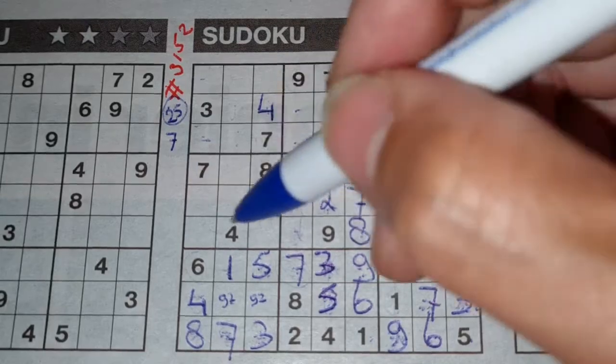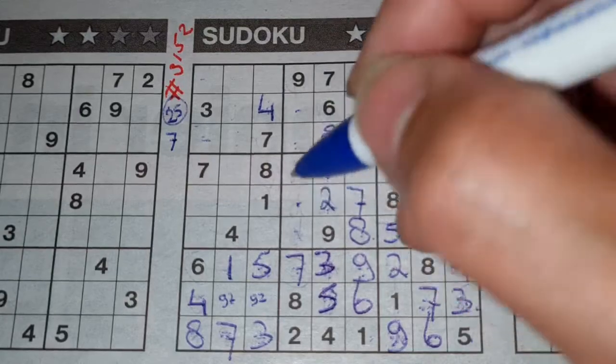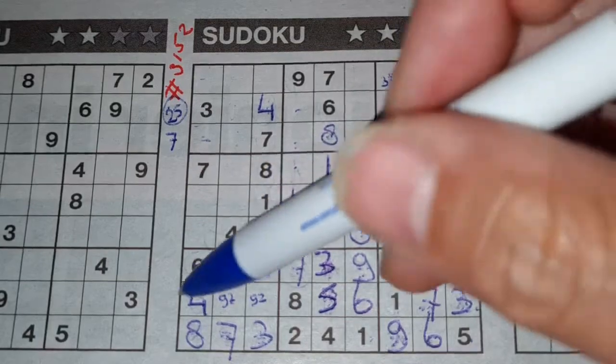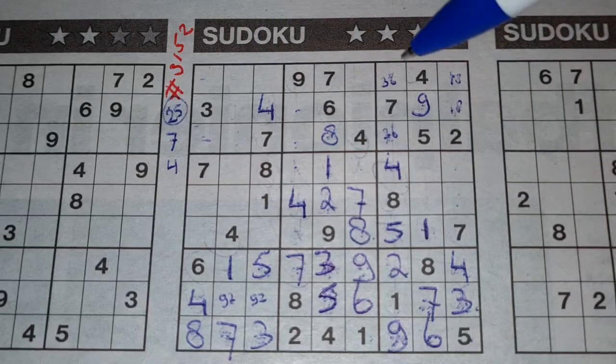4 in this row, 4 in that row, so the row between, the middle row, the only place for the 4 should be there. And all the 4s are used, I can see. This is number 2, number 4.